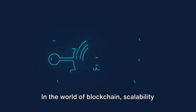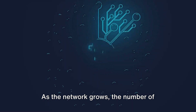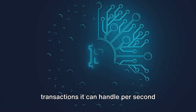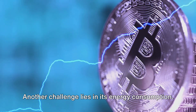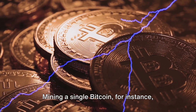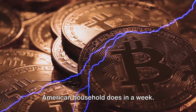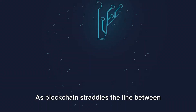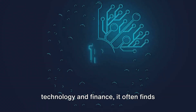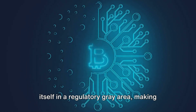Like any technology, blockchain isn't without its challenges. In the world of blockchain, scalability is a major hurdle. As the network grows, the number of transactions it can handle per second becomes a critical concern. Another challenge lies in its energy consumption. Mining a single Bitcoin, for instance, can consume as much energy as an average American household does in a week. Lastly, there are regulatory concerns. As blockchain straddles the line between technology and finance, it often finds itself in a regulatory gray area, making compliance tricky.